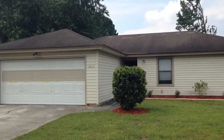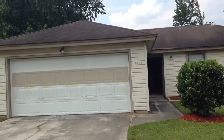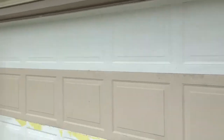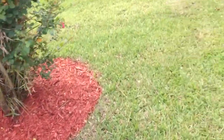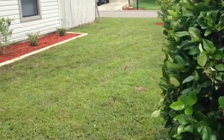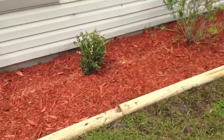Okay, I'm at 7427 Sweet Rose for the final inspection for the repairs. I see the garage door, one panel replaced, but there hasn't been paint. I see the yard has been taken care of nicely, nice red mulch. The fence has been taken care of. Red mulch around the bushes. Nice frame around the mulch area.